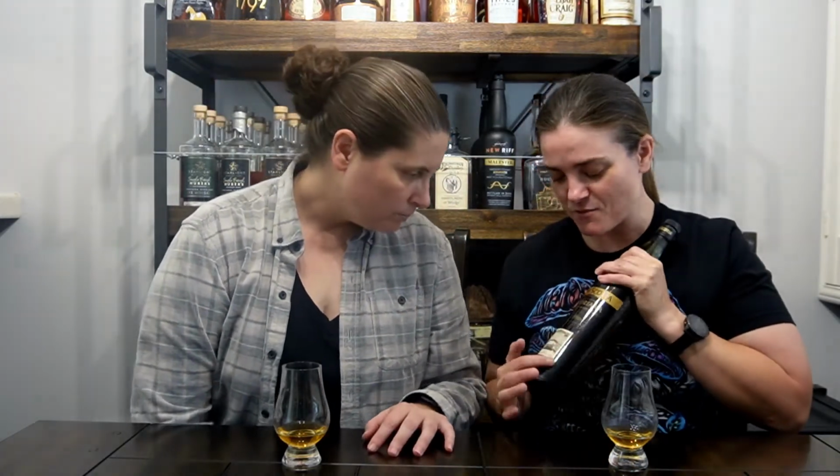And then you told me it's finished in the finest deep charred oak casks. That can lead to someone's interpretation of finest. I'll be the judge. Like what we like, someone else might not like. I like this little label. It reminds me of an old postage stamp. I really love that.